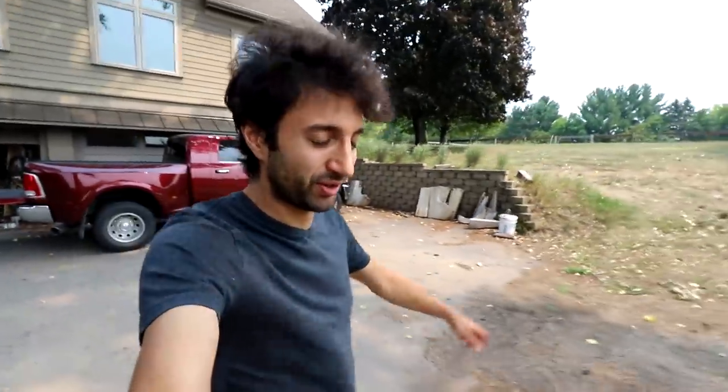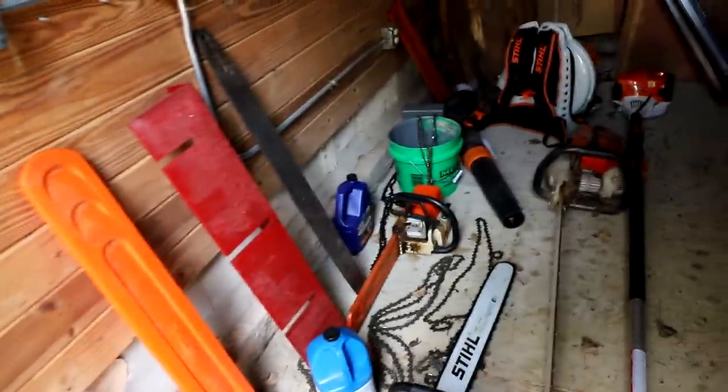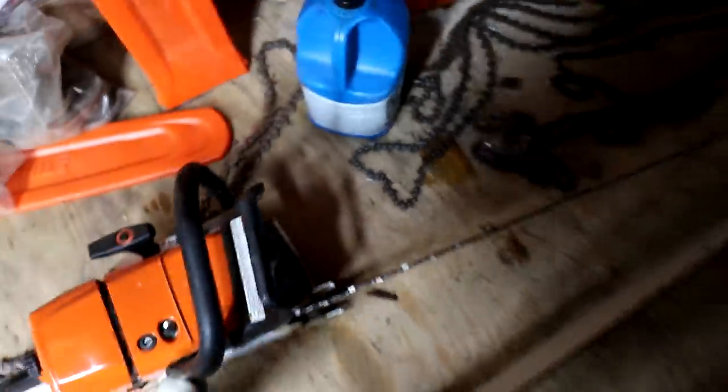Alright, good morning. It looks like another beautiful day. We got a nice light breeze. Let's go get the chainsaw, and I'm pretty sure it needs to be sharpened. I do need to put my chainsaw rack back up. It'd be a lot less disorganized looking in here. Yeah, that's pretty dull. Let's go sharpen this thing.